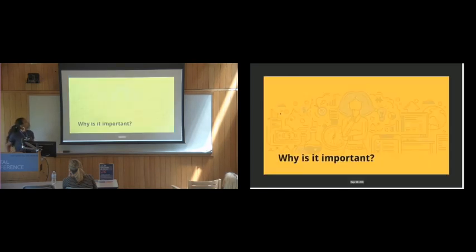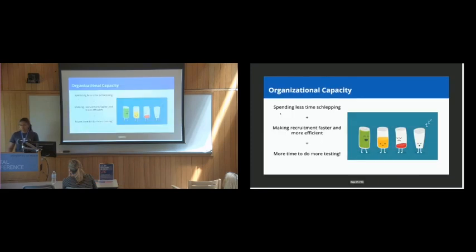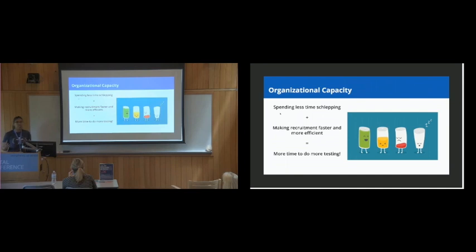So why is it important? We can spend more time actually testing and less time moving around. We're spending less time setting up, and we have more time to focus, because if we are working on other projects, we don't have to worry about resourcing our time or spend more time figuring out how we're going to set this up. We can spend more time focusing on the actual projects.